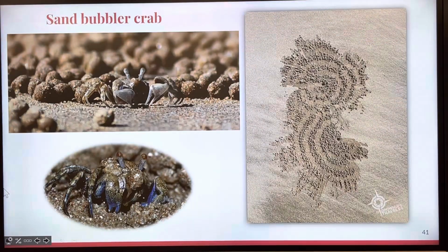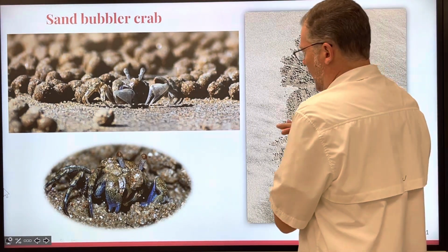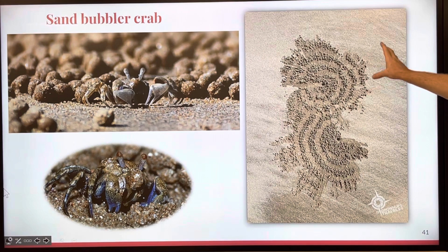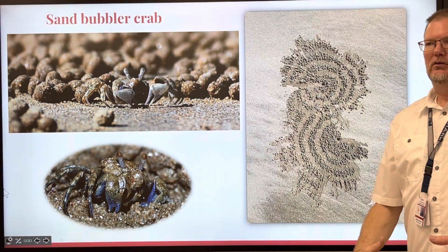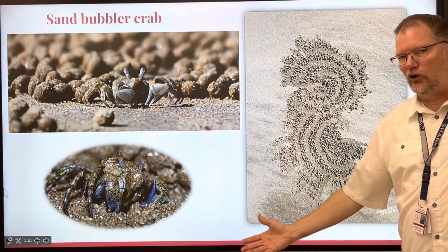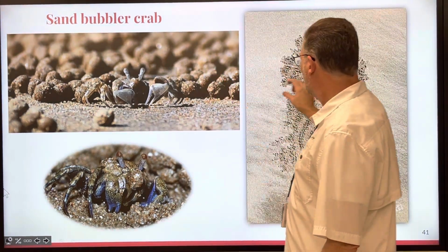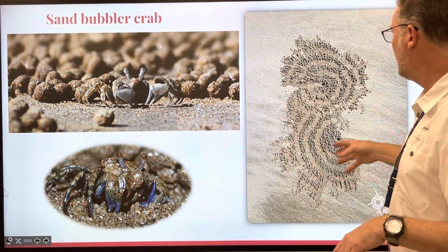Sand bubbler crabs. You have to know about these guys. Like I said before, they make these amazing patterns when they feed. It's almost like artwork. Nature is full of art, right? So they, like I said, take a little ball and they just roll it around, get the stuff out, and then drop the ball.